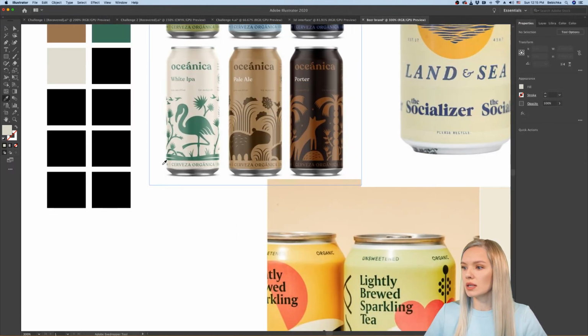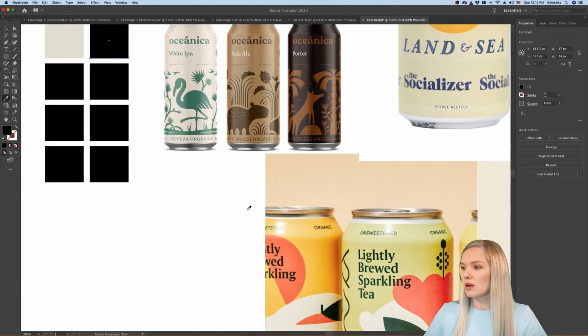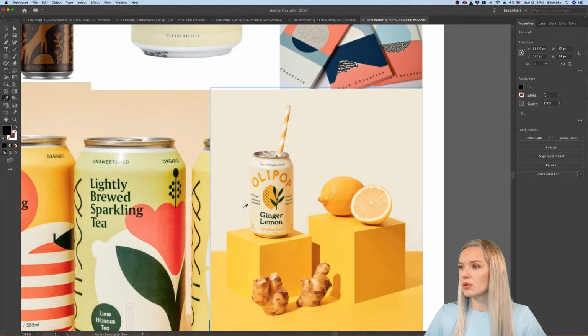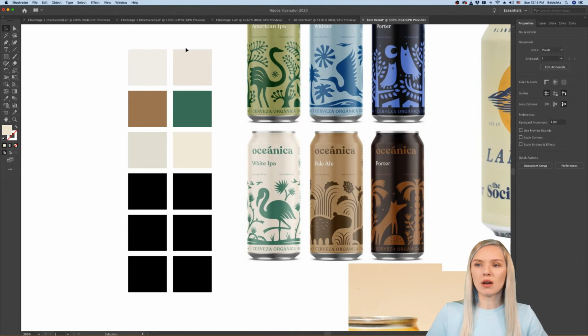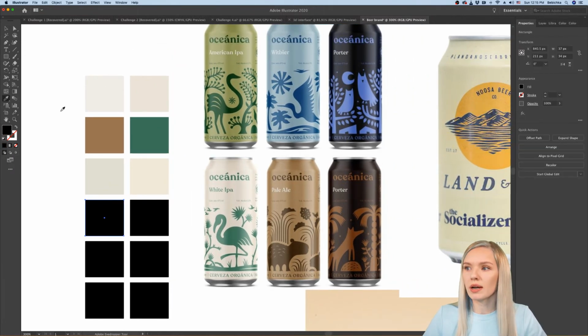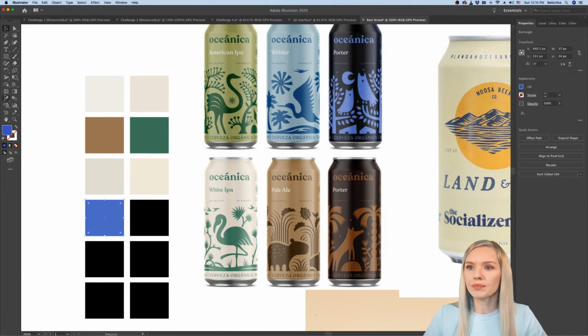Okay, so let's go down here. What we have here, yellow. I don't know if that's the color for us. Not sure about that, but maybe this beige here that they have. As you can see, I really love playing with these off-white tones, just because they are going to create such a great combination with our poppy colors. And okay, let's go back to a little bit more colorful.